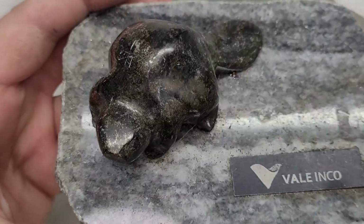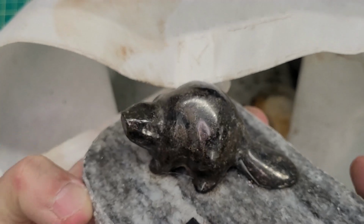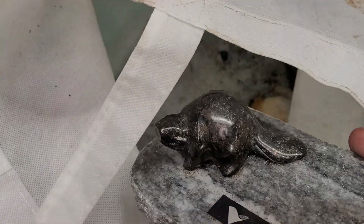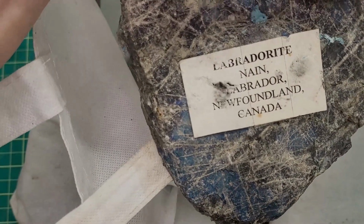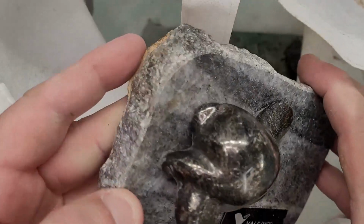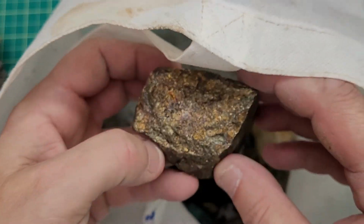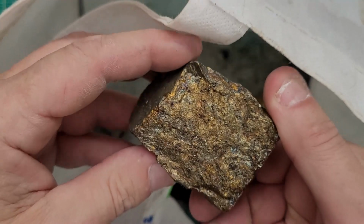This comes from the Vale Inco mine in Sudbury. Most of these rocks, except for the Labradorite. The Labradorite comes from Labrador, Newfoundland, Canada. Canada, eh? Just some various pieces that she had laying around, didn't want any more. More pyrite.